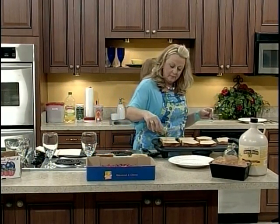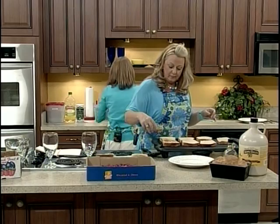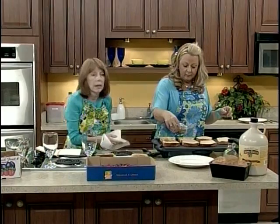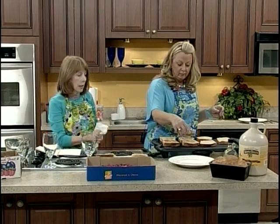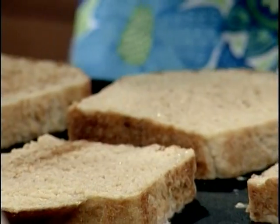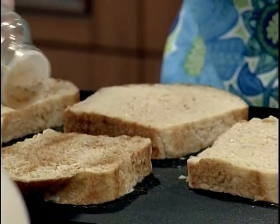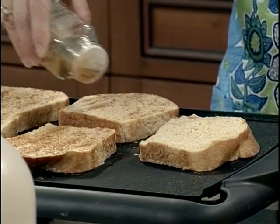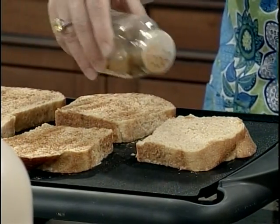Cinnamon, when you use organic cinnamon, it hasn't been irradiated, so it still has the nutrition to it, and it has wonderful health properties to it. Did you know that, Marie? I didn't know that. Yes, it's good for cholesterol, it's good for heart. Anything that we have that's the way God made it, it's so much healthier for us.